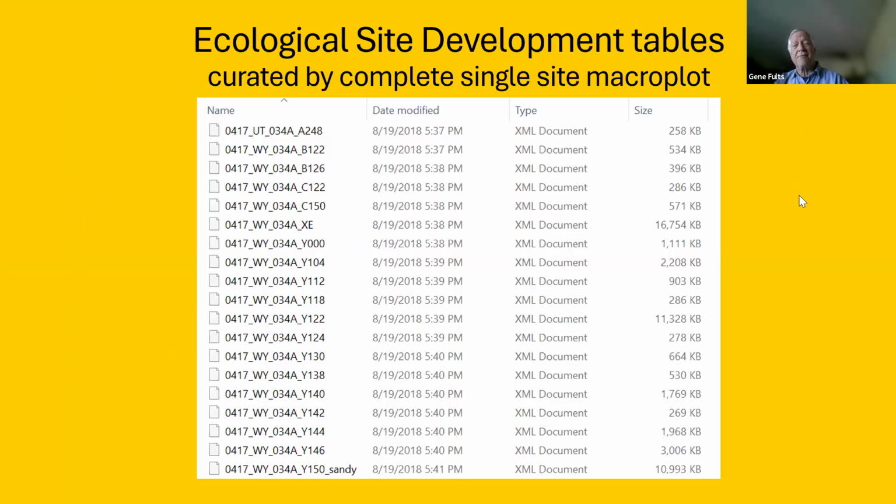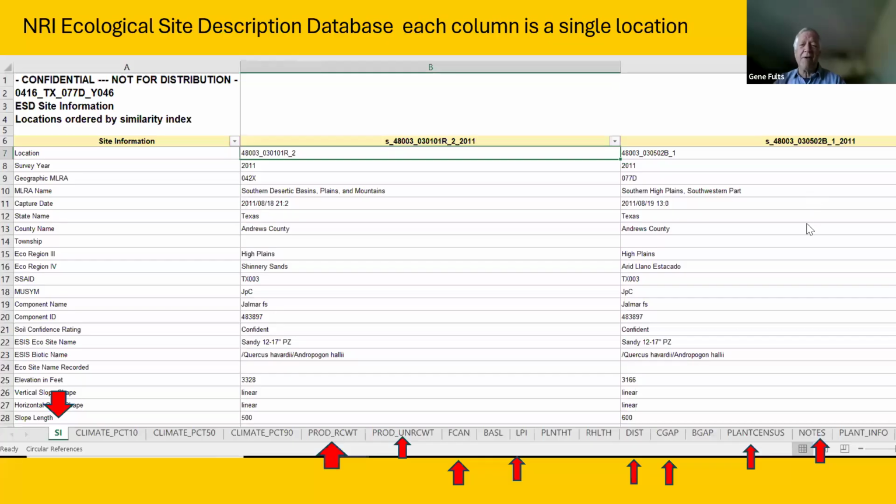So here's the ecological sites. If the macro plot, a lot of times there's a part of the macro plot that data is not collected on, or you might have 2, sometimes 3 different ecological sites on there, or a portion is unavailable. And so these are all curated to be complete ecological sites, single ecological site within the macro plot. And the numbers there represent different ecological sites. And so the size on the far side kind of gives you an idea of how populated, how much information is in there. You have to have a confidentiality agreement to see this because it does have some location information to it.